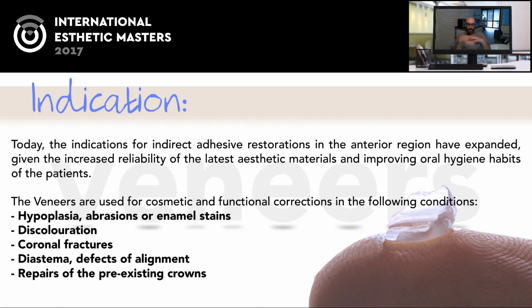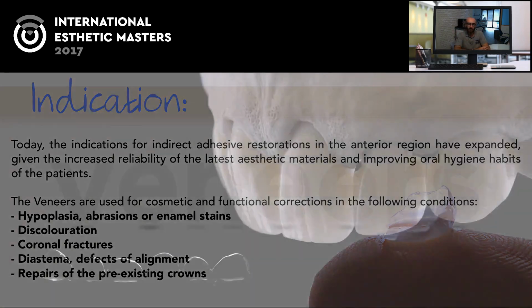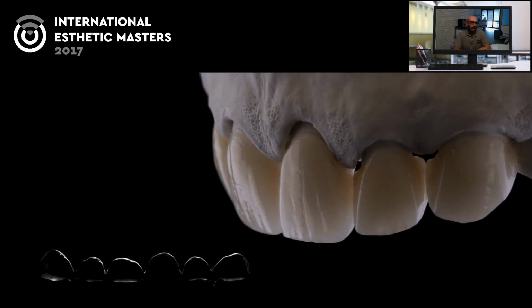technician, because yes, the material helps you a lot, but when you have to manage this small piece of ceramic, you need to be very, very careful, because until before bonding, they don't have a very good strength. It's a very aesthetic material, but at the same time with a very small strength. You just have to be careful.